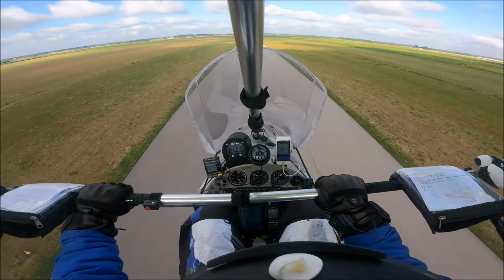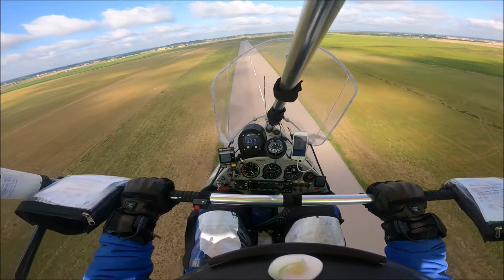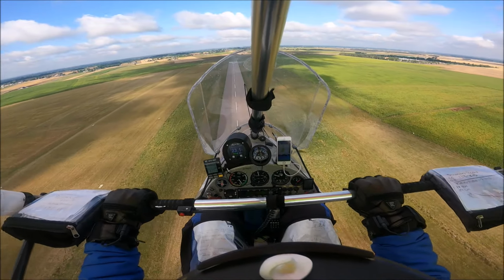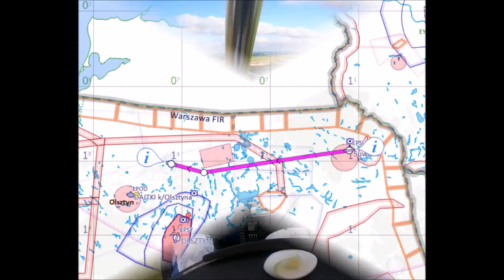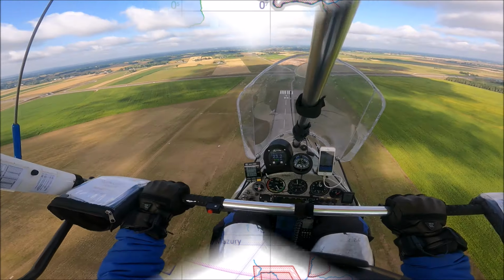We've just taken off from Suwalki after a nice night in the clubhouse. We were made very welcome. Lovely place, well recommended. We've got a short flight for a start. We're off to Kikiti. It's about 89 miles and should take us about an hour and 20.